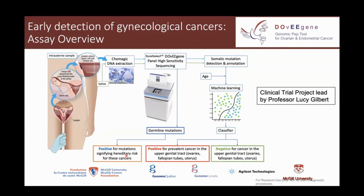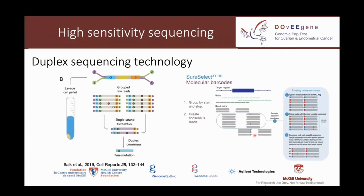hereditary risk for these cancers, and also somatic mutation detection, whereby we have developed a machine learning based algorithm that gives us a classifier based on the individual patient data that categorizes the results into either positive, indicating the possible occurrence of an ovarian, fallopian tube, or uterus tumor, or a negative result for the same types of tumors. And so far we have processed over 5,000 samples in this work.